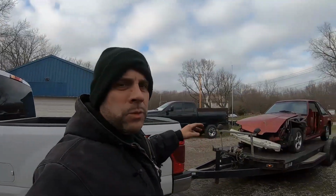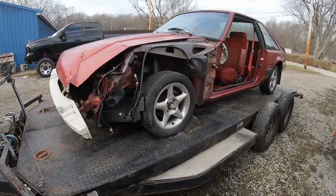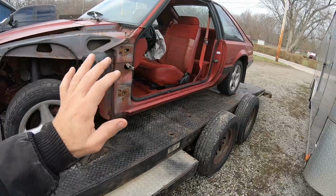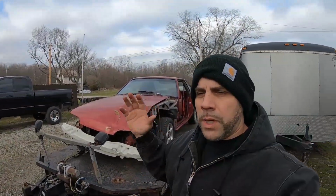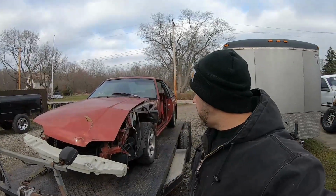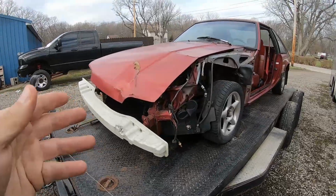And this is pretty much what we were talking about earlier. While we were strolling through the junkyard, we had actually been looking at this Foxbody for a couple weeks now. It wasn't but 5 minutes from where the junkyard was that we just did a stroll through. But you can see, man, this is unfortunate.